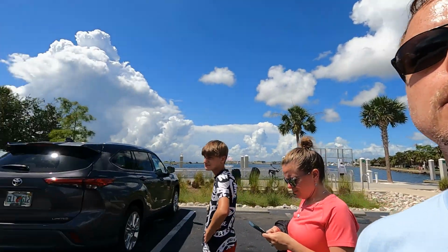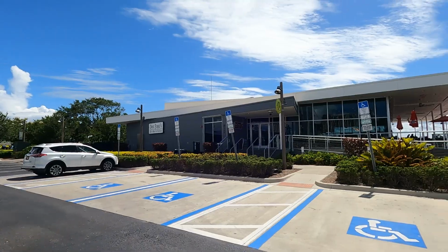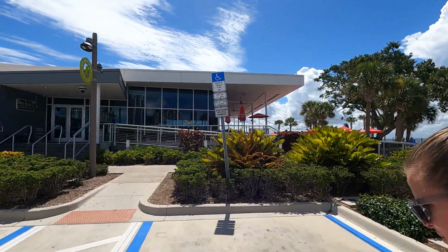We are still in St. Petersburg, and this is where we're eating today for lunch. It's called Doc Ford's Rum Bar and Grill. It's right out here on the water, so it should be pretty nice.